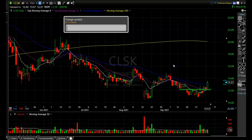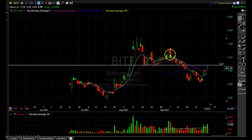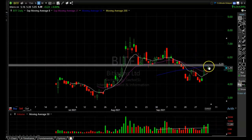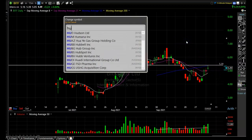But let's get into a couple more of the Bitcoin miners before I end this video. In my last video, I was talking about Bitfarms was probably going to be able to run up to that 50-period simple moving average, and that coincided with this resistance area right here. And we can see Bitfarms is finding resistance right at that line. So the next day or so is going to be a telling sign for Bitfarms as well. But I think as long as Bitcoin can remain strong, these things are probably going to be breaking above short-term resistance areas.